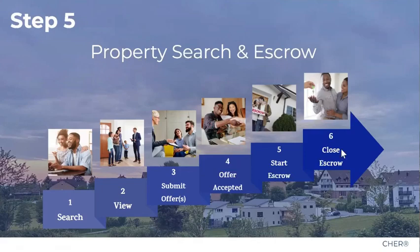I think I mentioned it during escrow, you would complete your TIC agreement and have that all dialed in and locked down, so that when you close escrow, you've got the keys, you've got your TIC agreement, and you can all move in and start enjoying your property.